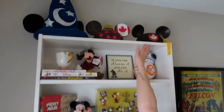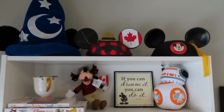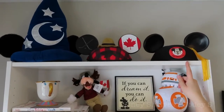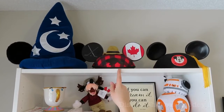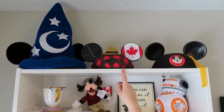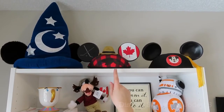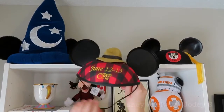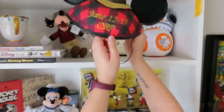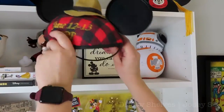Starting at the very top of the shelf here, I have my graduation ears from my Disney program. I have my Canada ears, which you actually cannot get anymore. I was very disappointed when I saw that they were discontinuing these, but I picked myself up a pair while I was still living there, and then I got them engraved with the year that I was there, June 2012 to 2013, Cultural Representative Program.